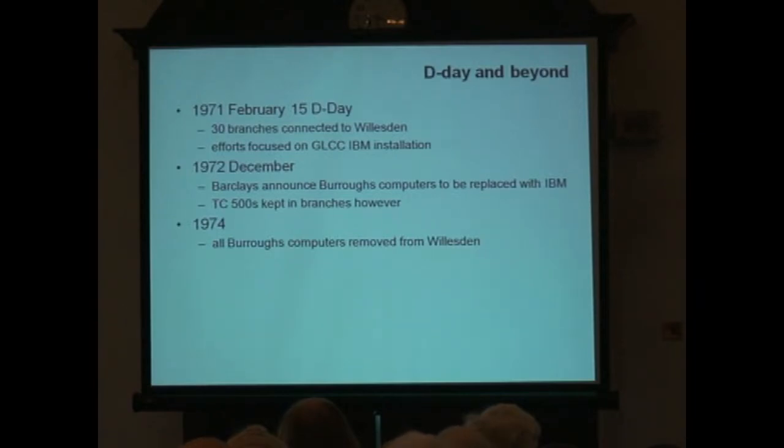And slowly, although the Burroughs machine stayed there at Wilsden, the backing wasn't with the project, and the computers were eventually removed in 1974.